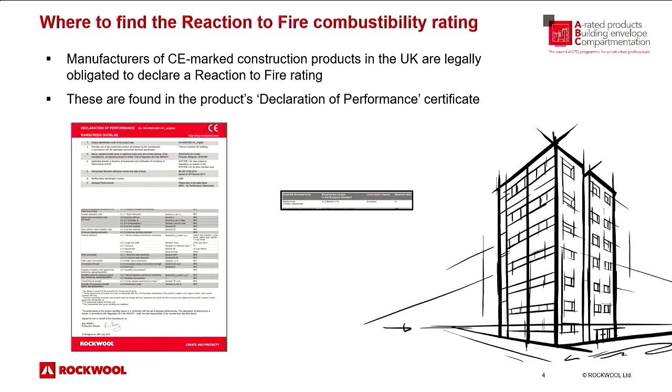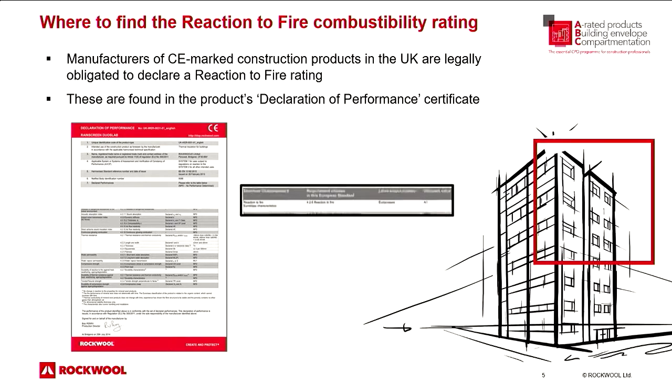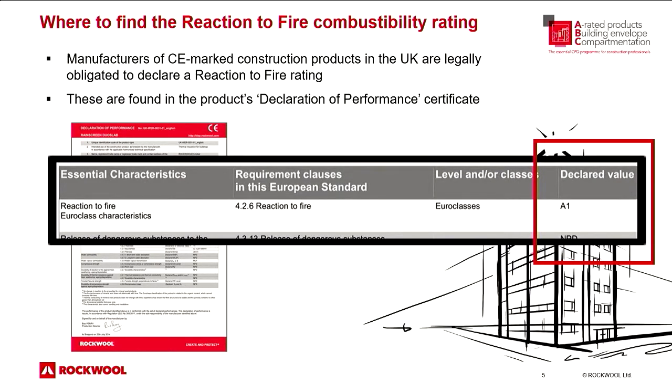So we're often asked, well, how can I find that out? How do I know? Under CE marking, it is mandatory for manufacturers to provide what's called a declaration of performance. So if you're in any doubt, ask the supply chain for a declaration of performance, and within there, you have to list your reaction to fire Euro classification. And you can see this is obviously an extract from Rockwool's, and the classification there is A1.